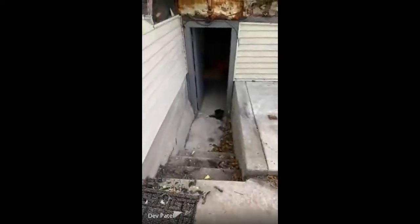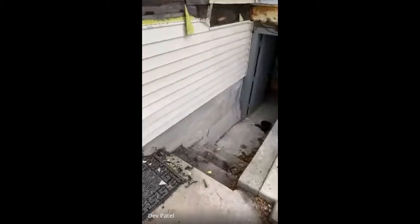And what we found was that was actually too close to the adjacent property, and we had to go back to the drawing board with the city, come up with a new plan, actually cut into the addition a little bit on the first floor and shrink it a little bit so we could get the stairs there.